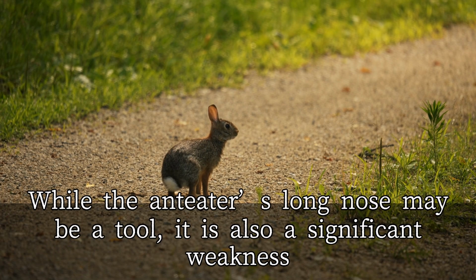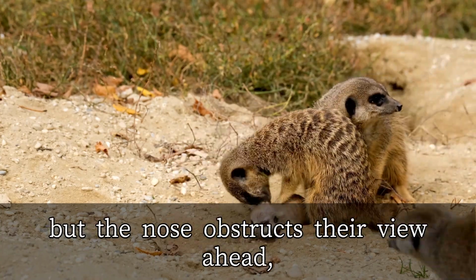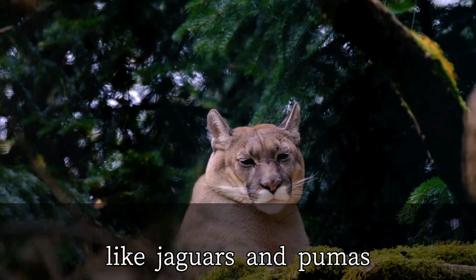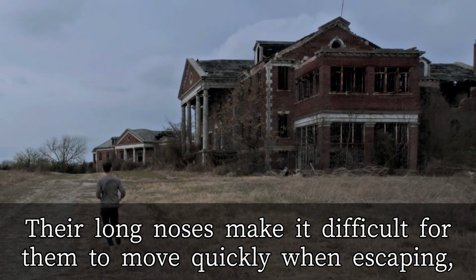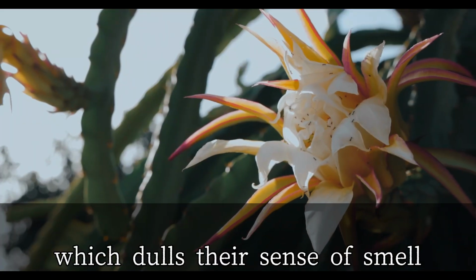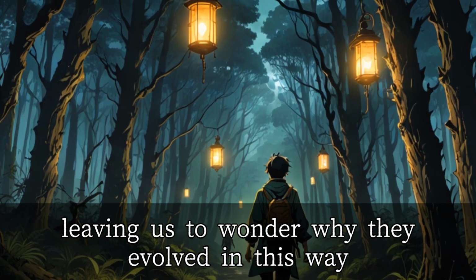While the anteater's long nose may be a tool, it is also a significant weakness. Anteaters rely on their long noses to live, but the nose obstructs their view ahead, making them more vulnerable to attacks from other animals. For instance, anteaters are often easy prey for predators, like jaguars and pumas. Their long noses make it difficult for them to move quickly when escaping, and they are caught easily. Furthermore, when digging for ants, their noses often get covered in dirt, which dulls their sense of smell. Although the anteater's long nose is useful for catching ants, it comes with many weaknesses, leaving us to wonder why they evolved in this way.